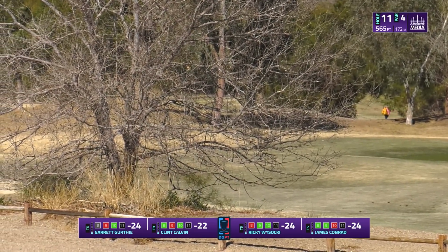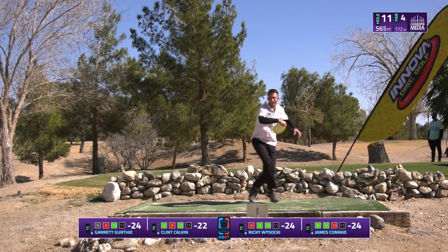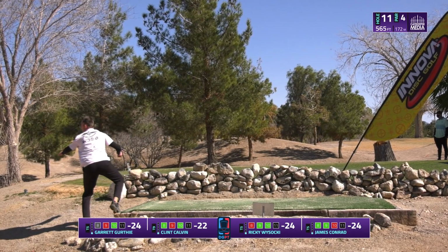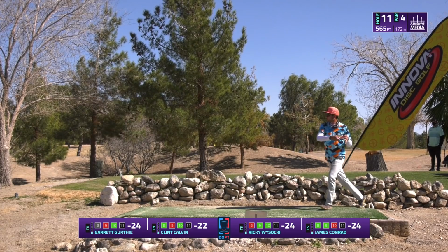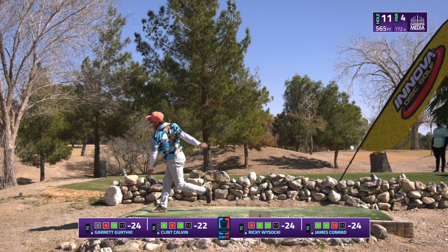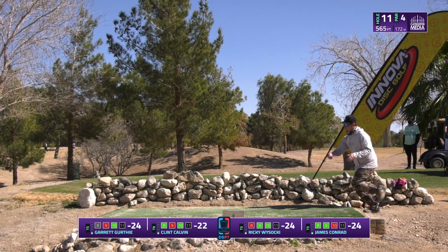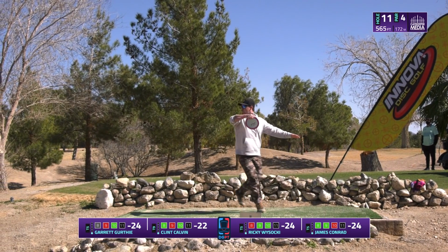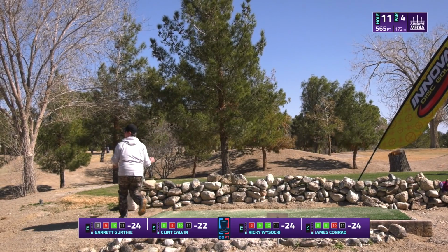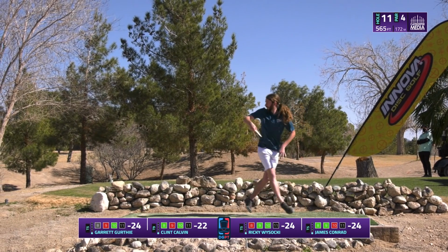Let's actually go to a quick form check here. I want to show Ricky's drive. Look at this high reach back that he does. The scoop. And I think that's the reason he chooses that kind of high nose-up hyzer as opposed to a pure hyzer. It kind of forces him to do that. Exact opposite here, Clint, with the dip. He's dipping into that reach back. And then look at this off arm from Garrett. He slams his off arm down like he's pulling a lever, similar to a figure skater doing a pirouette. It allows you to spin a lot faster.